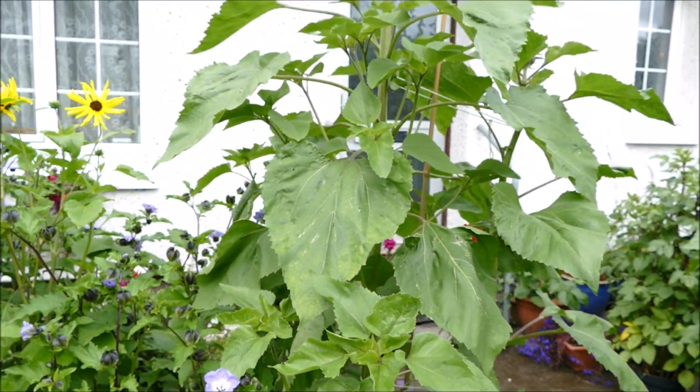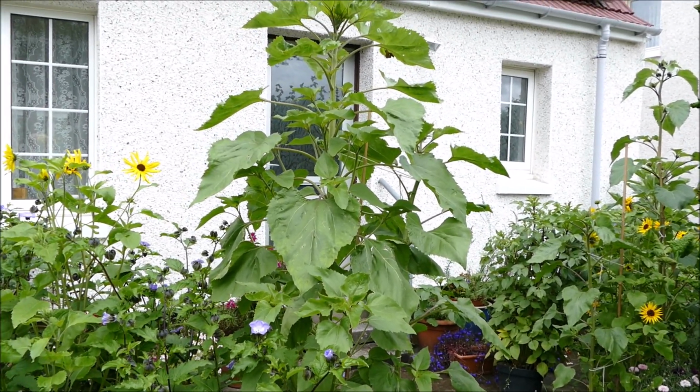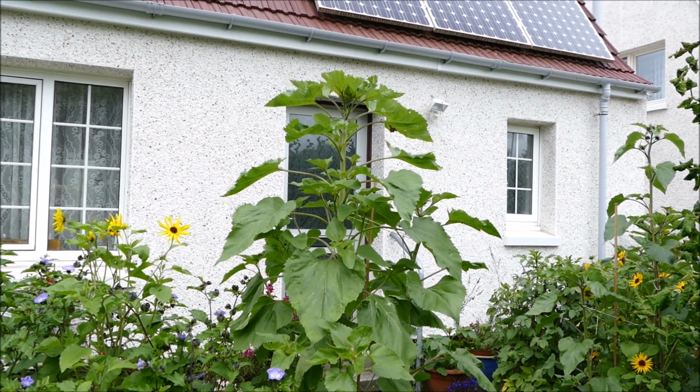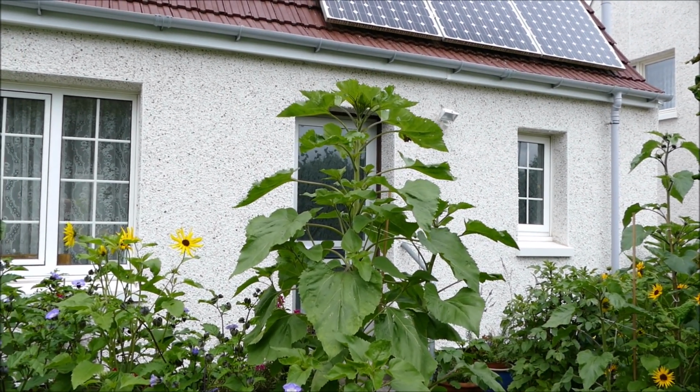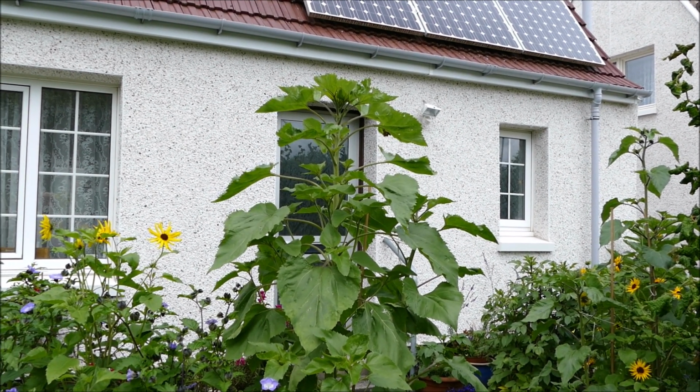I haven't fed these since they were originally put in, apart from a little bit of liquid feed, but I haven't fed them for over a month now, so I will start feeding again. These sunflowers have got so big, they're probably taking out all the nutrients from the soil, so I want them to keep growing really large, so I'll keep feeding them and give you guys an update in about 2 months' time.